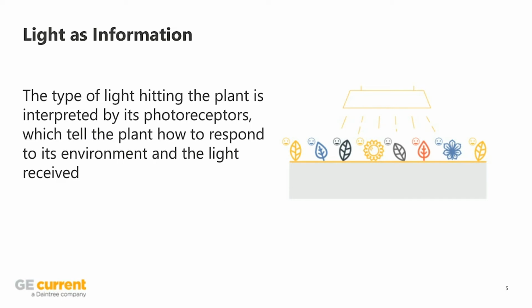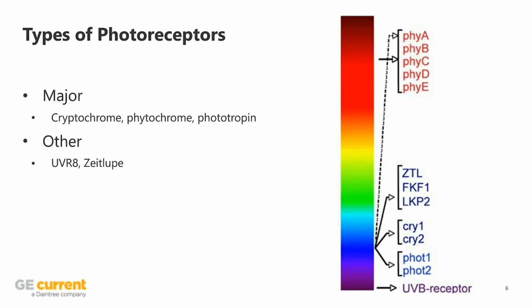Okay. And so a plant is taking its photoreceptors, so in general, how many photoreceptors are we talking about? Sure. Depending on the scientist you ask, there are as many as 5 to 7 photoreceptors, possibly even more. And there are 2 major ones, basically the cryptochromes, the phytochromes, and phototropins.